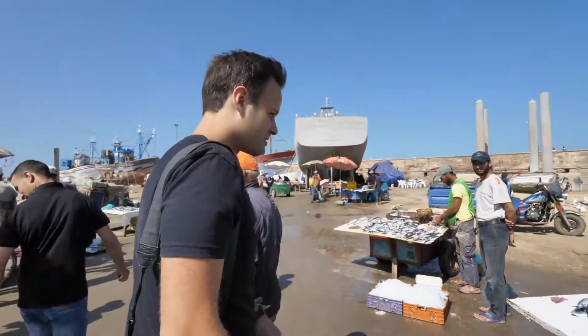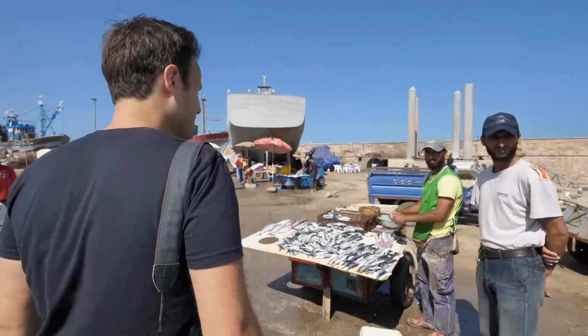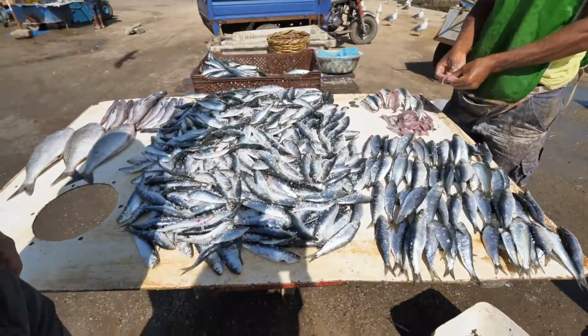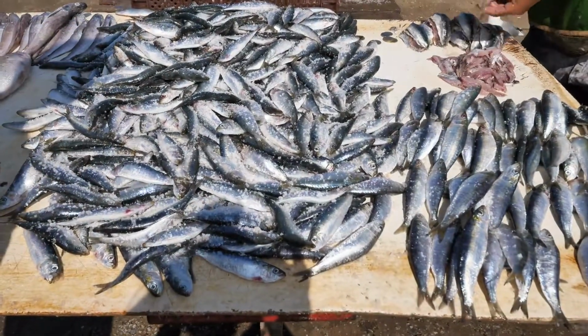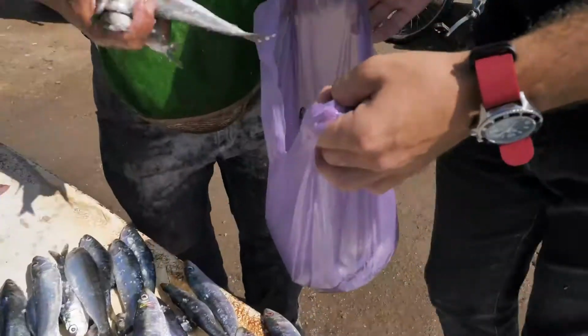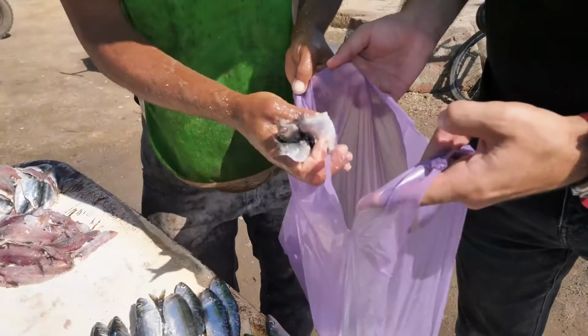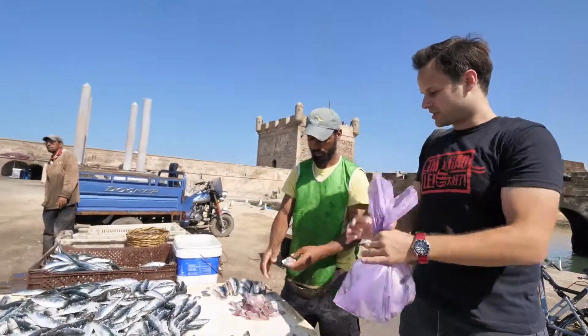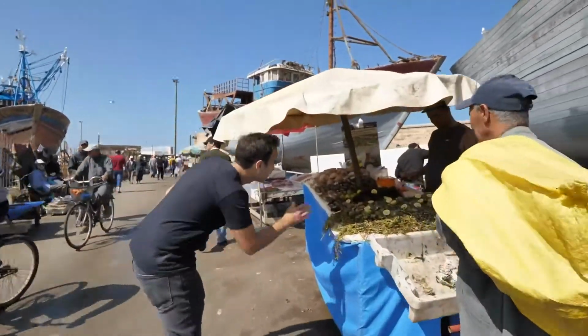Wow, look at all the sardines and mackerel. Sardine. Oh, look at these, guys. Sardines covered in salt right off the boat. And we're gonna get some. Okay, here we go. Fresh sardines and should be good. Oh yeah, look at this.